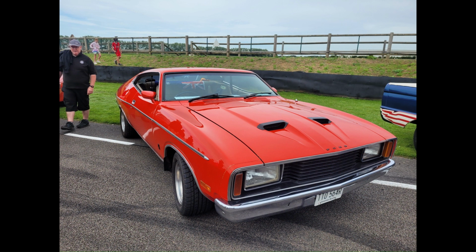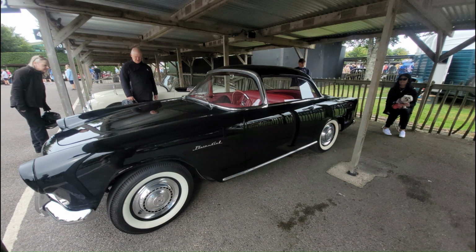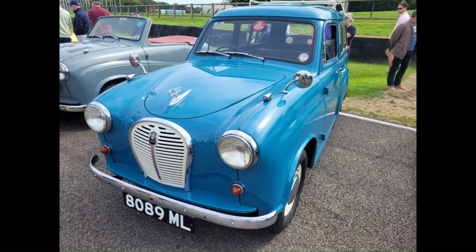Then this is an Australian Ford. I think it's a Ford Falcon, but I'm not sure. And then yeah, another picture of the Aronde, the Simca Aronde. And as I was saying, this is the only one in the UK. And then to finish with, a little Austin A35 van.